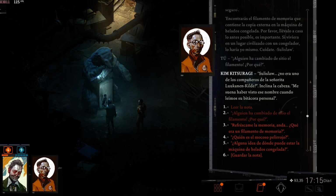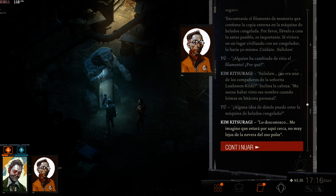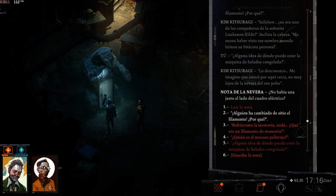Sulislav. Wasn't he one of Miss Loken-and-Kilda's co-workers? I remember coming across this name when we were reading her personal log. I don't know. I assume it's somewhere close to the Ice Bear fridge. Didn't you see one right next to the breaker box?